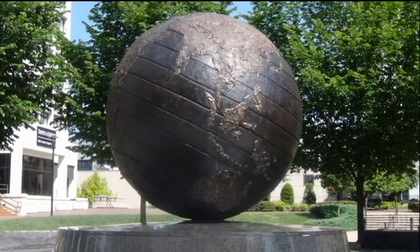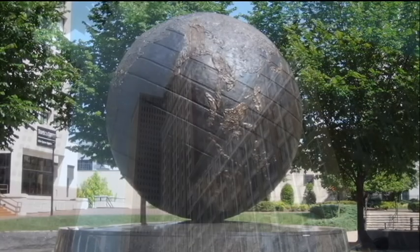Near the Bank of Oklahoma, we walked around Williams Green, a small park downtown. This globe was mounted in a fountain.